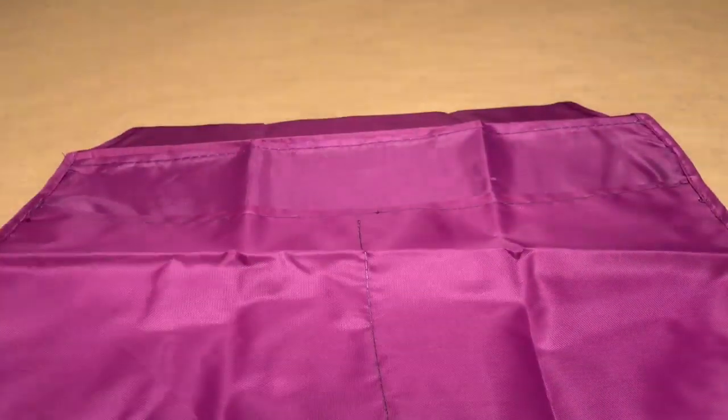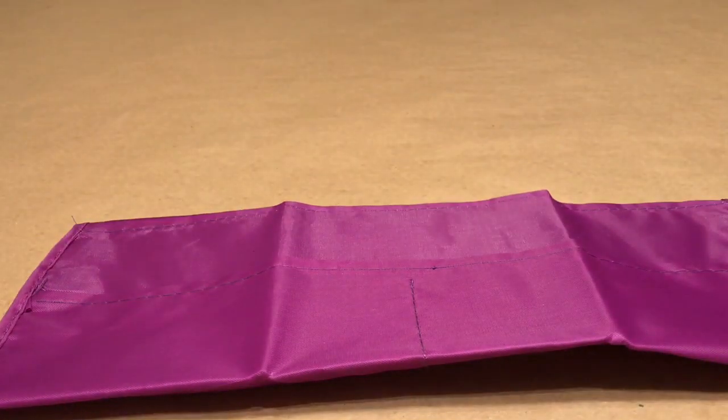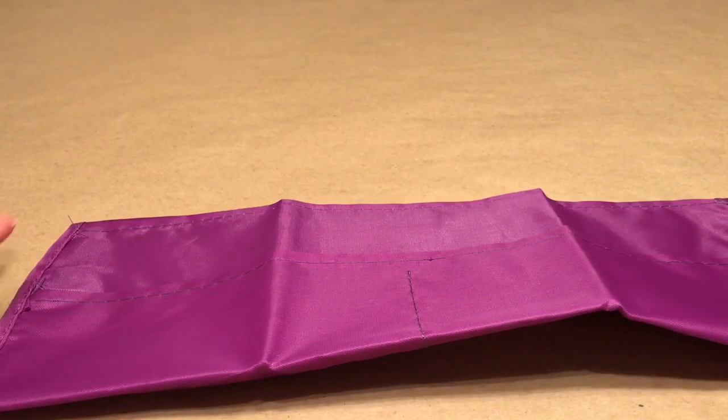I still have the receipt, and I can return it, but why waste $3 worth of gas to go back and return this when I can just easily give it a straight stitch right there and be over and done with it. So that's that.